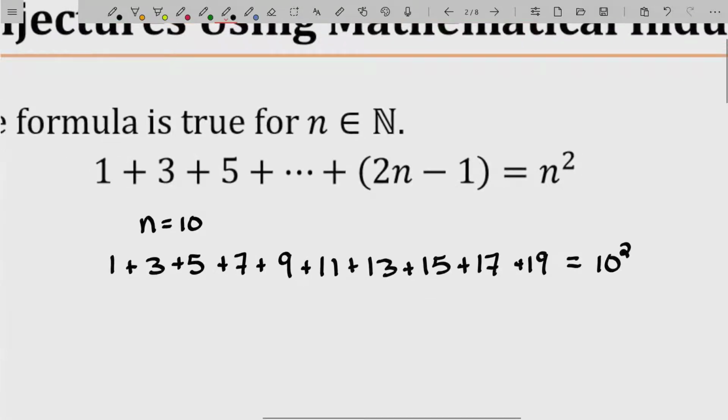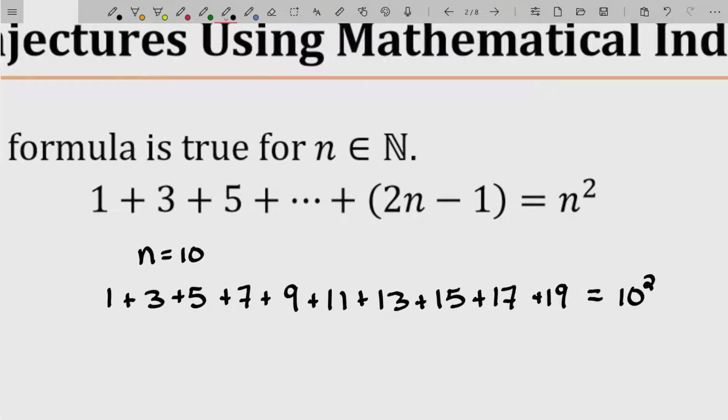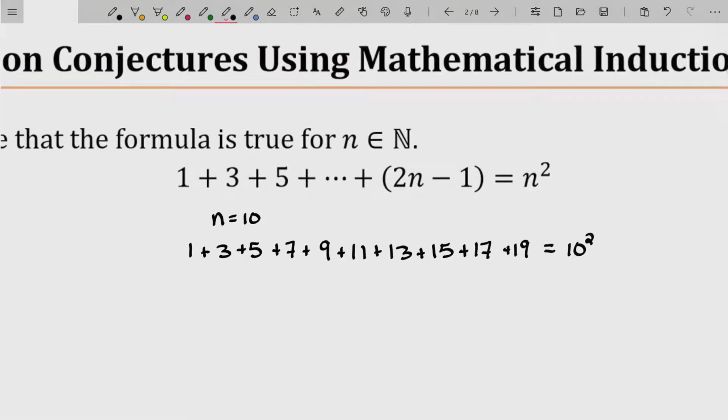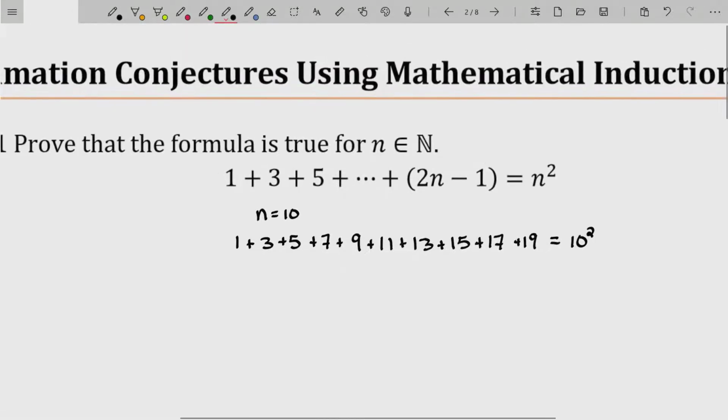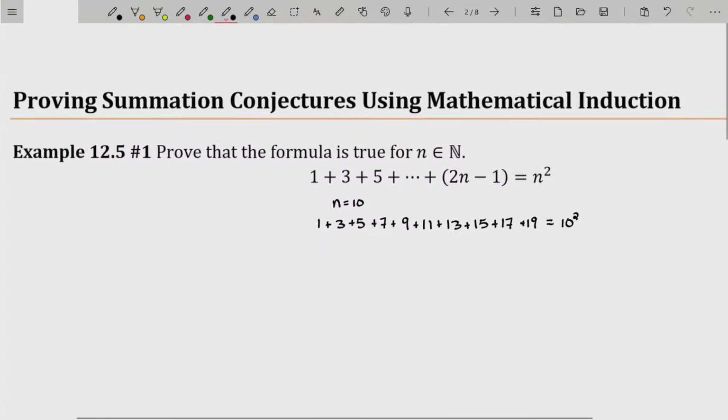Now that is pretty awesome. Just that idea of adding up the first n odd numbers giving n squared. When somebody makes a claim like this, it's always fun to see, does it actually work? That is really cool if it does. You're more than welcome to try to sum that up and see that it actually is true. But we're going to prove it's true for any given natural number, so for all natural numbers really.